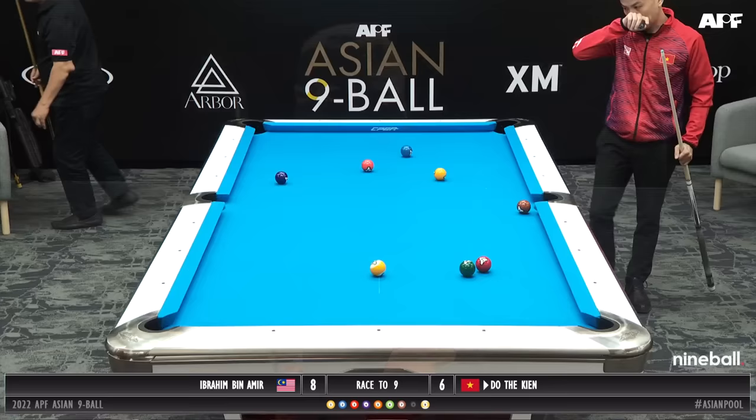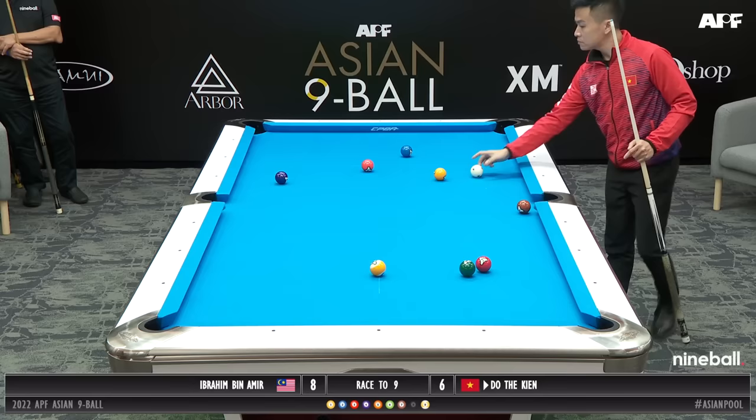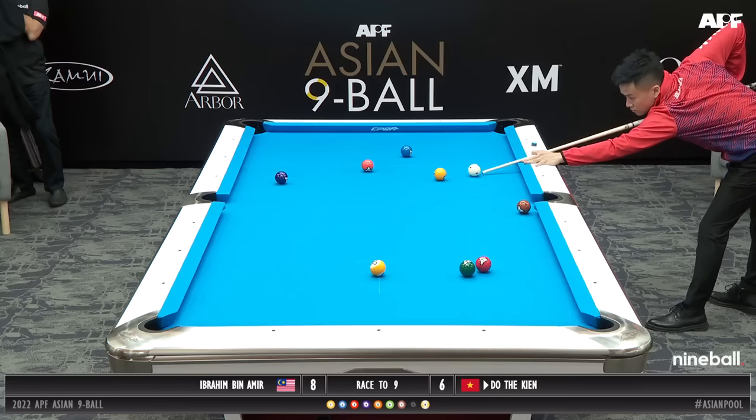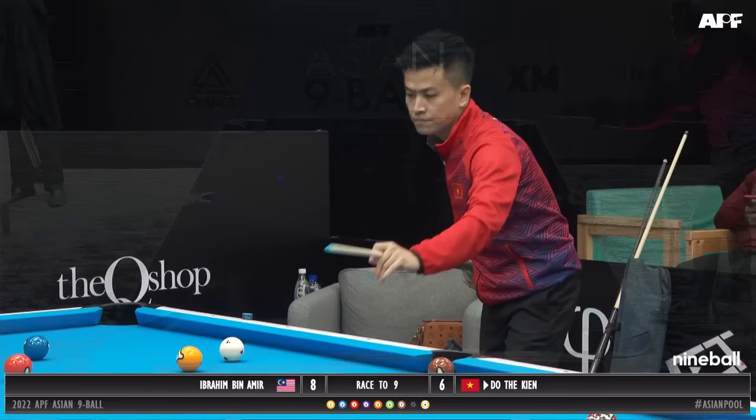The rack is fairly open. Looks like the three easily passes by the six. Not really a cluster there. I don't have many concerns with this rack, so it's possible we could be seeing a 7-8.